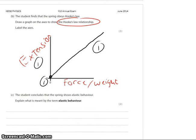What I don't want to see is anything like this at the end where you're saying that as you add more force you get more extension. Okay, that is not part of a Hooke's law relationship. Okay, Hooke's law is up to the elastic limit.